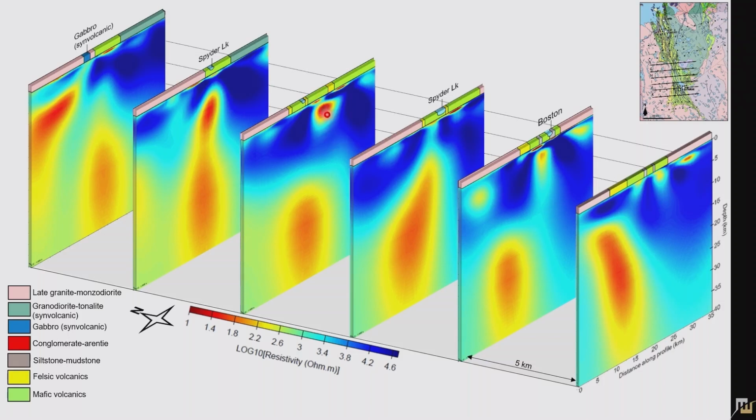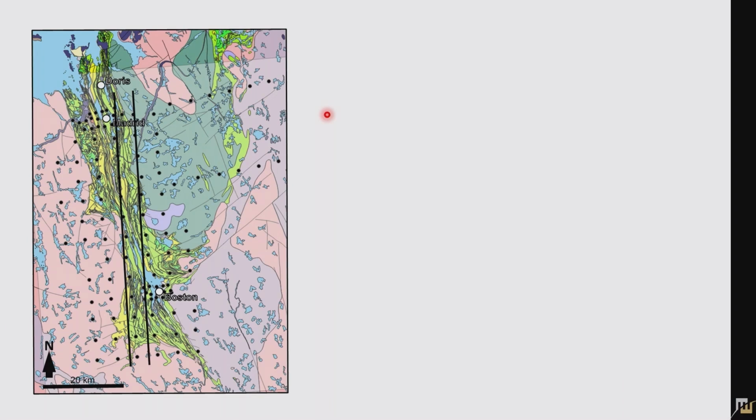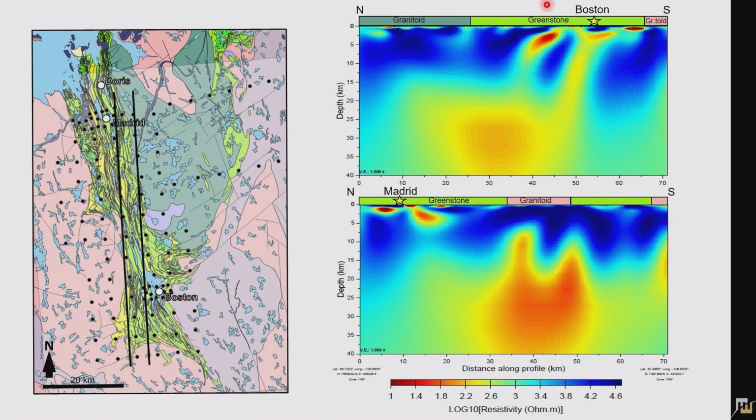I'm going to show you those on a north-south cross section too. Addy showed you those briefly, but here they are with some rough general geology on top. Boston is situated right here. So this is one of the conductive pathways that goes down to the mid-crust. And this is the prominent conductive zone, maybe an alteration zone, that goes up to the north of Boston, right here in the Greenstone belt.